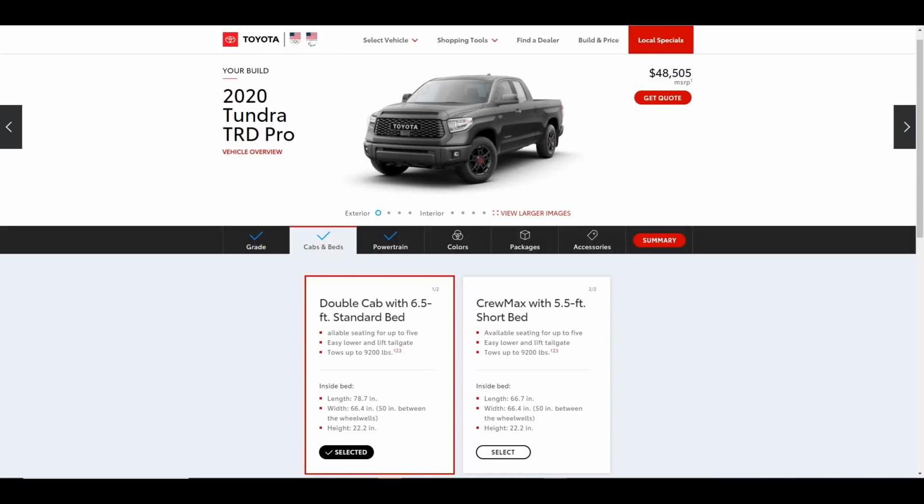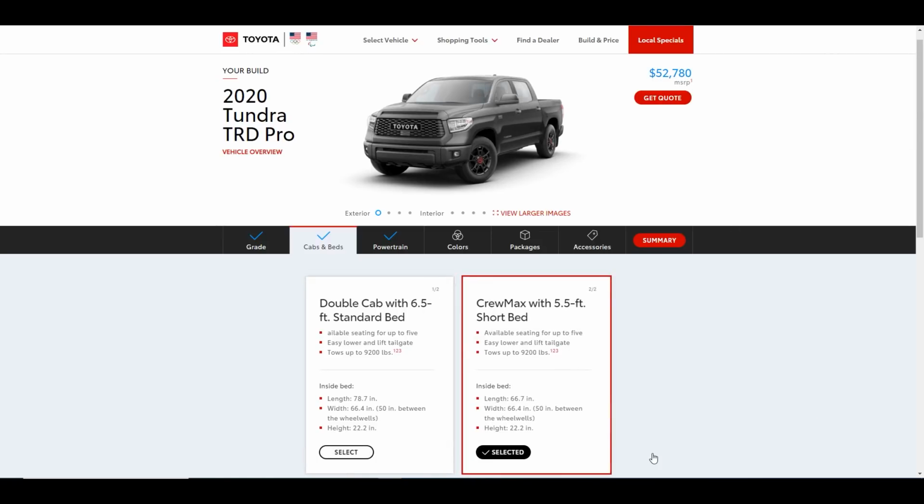As for pricing, there are two base prices for the brand new Tundra TRD Pro, and there's two base prices because it depends on which cab you select. For 2020, you can now get a TRD Pro with the double cab or the usual Crew Max. The one I'm reviewing today is the Crew Max. It has a 5.5 foot bed. The double cab gets a 6.5 foot bed, but of course the interior size shrinks. Now if you get a double cab, the MSRP starts at $48,505. However, if you select the Crew Max, the price goes up significantly, up to $52,780. So it really depends on what you're looking for.